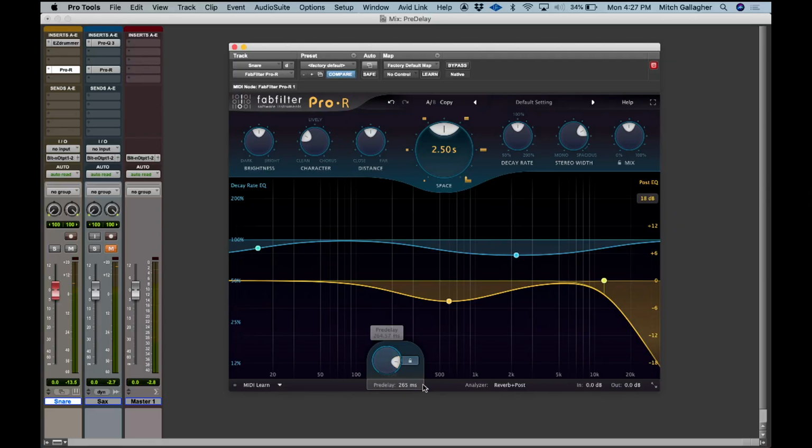But the subtleties of pre-delay occur when we work with that distance between the dry signal and the wet signal. So let's go back to 0. Let's bring up the pre-delay in small increments so we can hear the difference it makes when we delay that onset of the effect signal versus the dry signal. We'll begin at 0, and I'll move up in 25 millisecond increments.